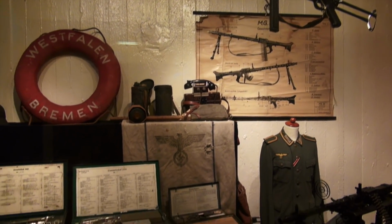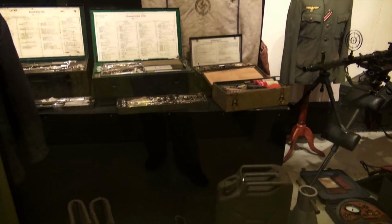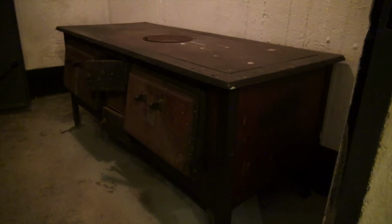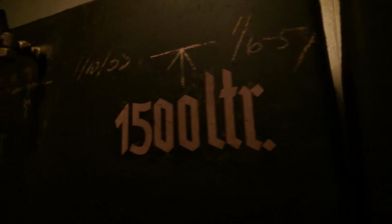I have nice displays here, and surgical displays for the doctors. Uniforms, and yes, it does get cold out here in the winter, I tell you. This looks like an authentic stove that's sitting here. What is that? What do we have in here? Oh, water or gas. More of these tanks, 1,300 liters each, filled to there.